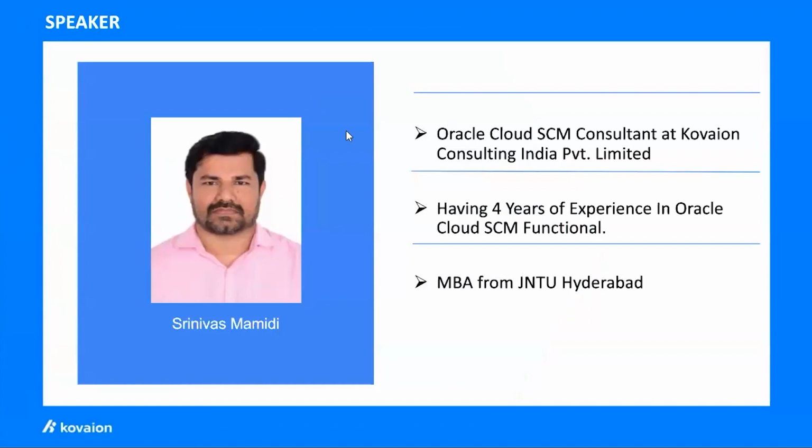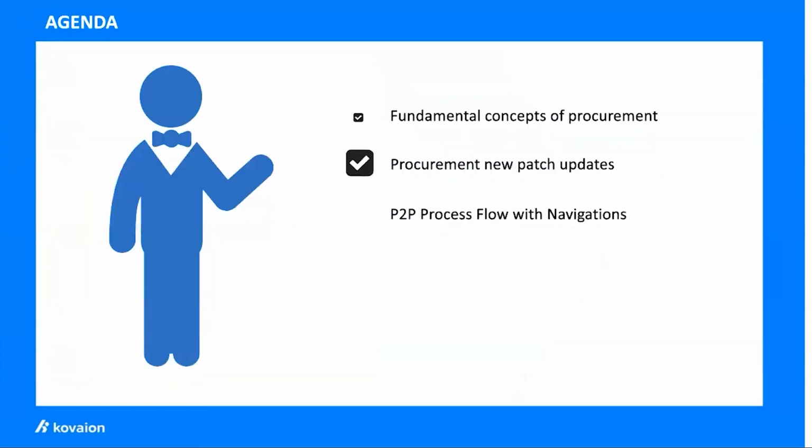Let me go through the agenda for today. We are going to discuss the fundamental concepts of procurement, the procurement new patch updates for 23C, the new feature updates, and the P2P process flow with navigation.